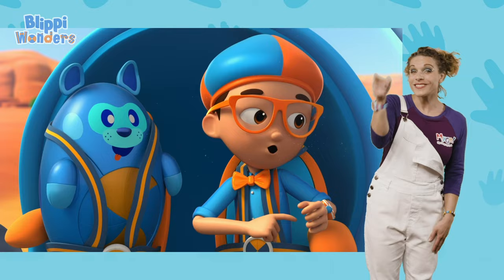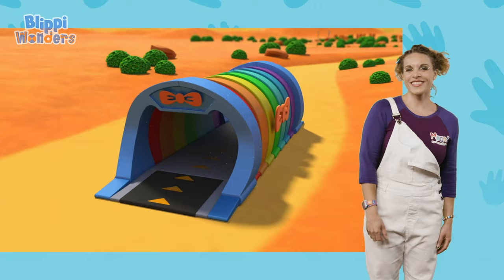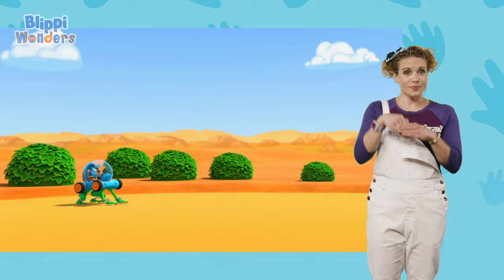I'm gonna need frog legs for this adventure! Frog legs, confirmed. Activate Blippi Station! The BlippiMobile is ready for adventure! We're in the outback, so let's go find a kangaroo!